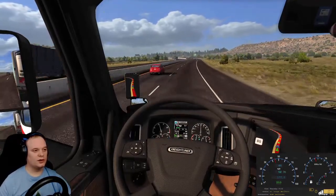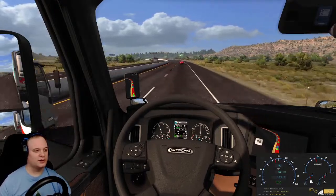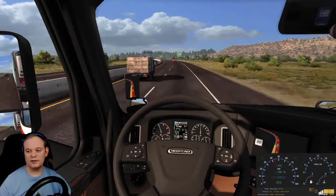Come on, truck. We're going uphill, guys, and it is struggling. I know I'm on cruise control, but even now it's struggling.